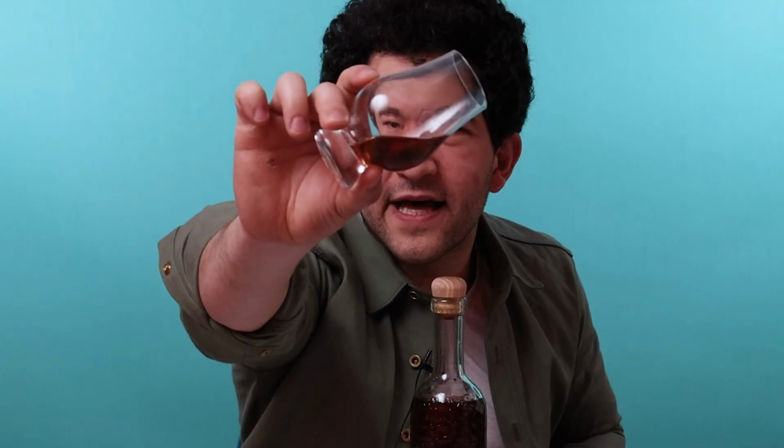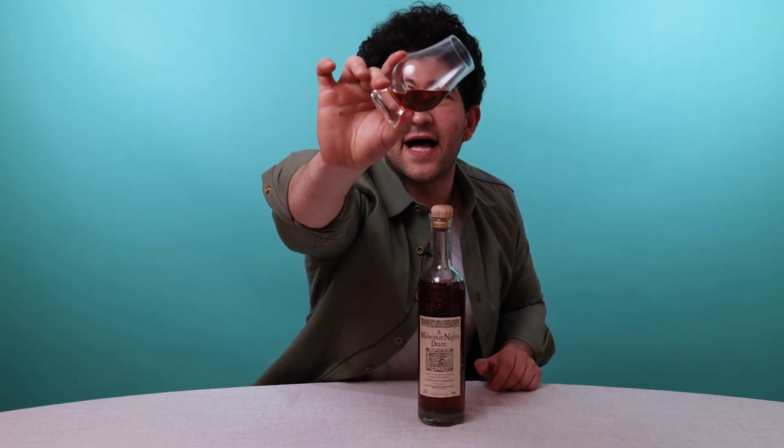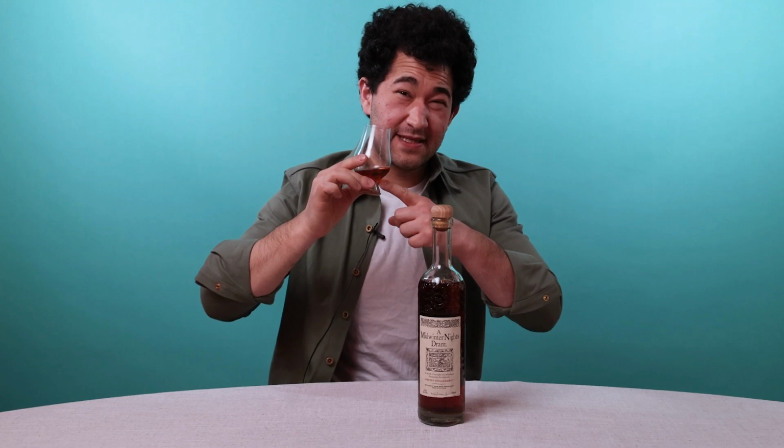Look at that color. How many whiskeys look like that, huh? That looks like Christmas. That looks like Christmas in a glass. It's like you liquefied cinnamon sticks and berries, and you put it in a Glencairn.